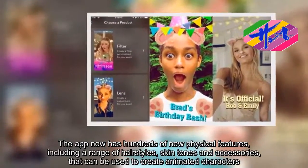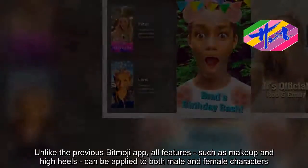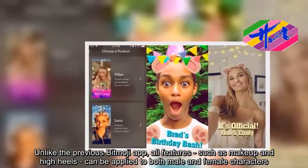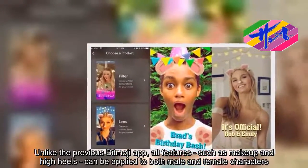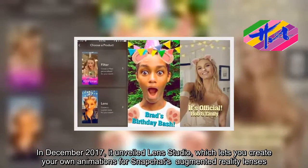Unlike the previous Techcology app, all features, such as makeup and high heels, can be applied to both male and female characters. In December 2017, it unveiled Lens Studio, which lets you create your own animations for Snapchat's augmented reality lenses.